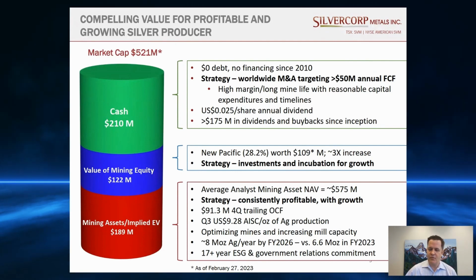Now, the strategy with respect to this blue bar is to look at other interesting opportunities to expose our shareholders to growth in good assets, and that takes the form of both investments, more passive, smaller, but also incubation, which is what New Pacific would fall into that category. Now, when we turn to the last bar here at the bottom, basically the base of the company, the red segment, these are the mining assets.